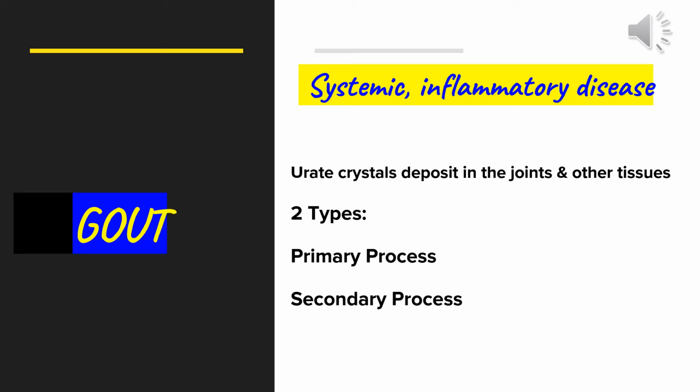Gout is our final condition to review. It is a systemic inflammatory disease characterized by urate crystals that deposit in the joints and other tissues. There is a primary process of gout and a secondary process.